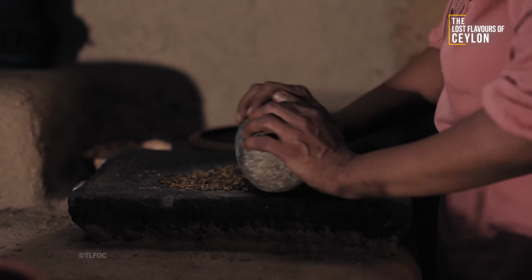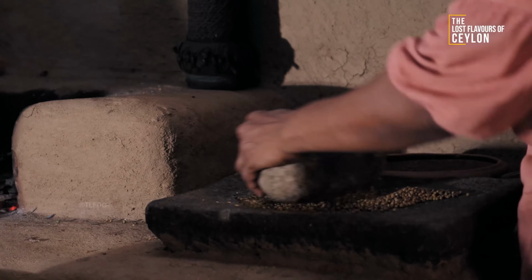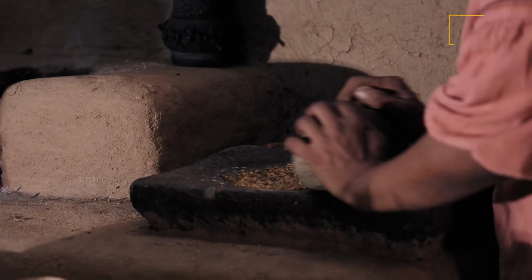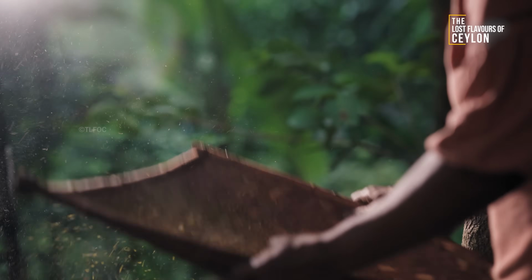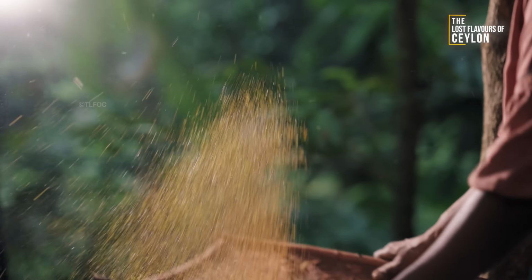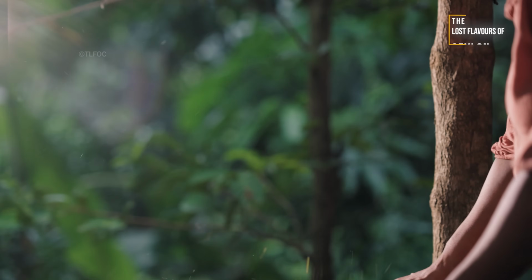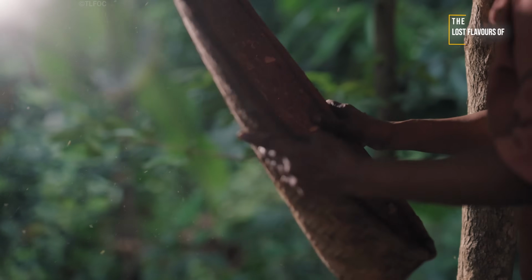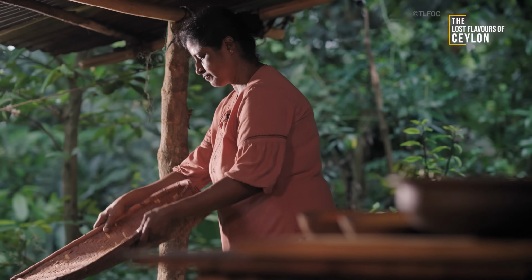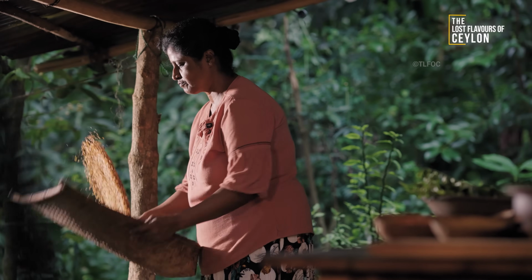Once cooled, the roasted gram is gently ground to loosen its skin. Using a cooler, a traditional winnowing tool, the skin is separated from the grain. This step showcases the ingenuity of ancient Ceylonese kitchen tools, blending function with elegance.